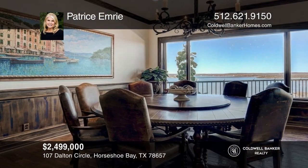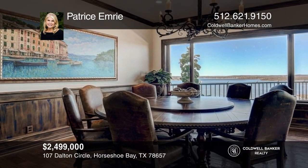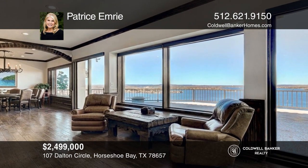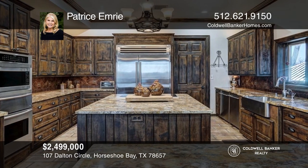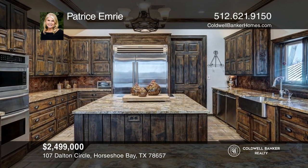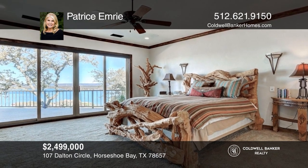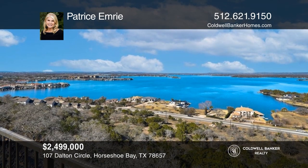Experience incredible panoramic views of Lake LBJ, one of the largest constant level lakes in the United States. Enjoy breathtaking views from this gorgeous 4,966 square foot Spanish style lake home situated on top of a high bluff in Horseshoe Bay that boasts 5 bedrooms and 4.5 bathrooms. Patrice Emery is ready to show you your new home.